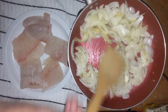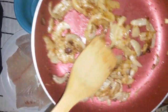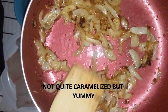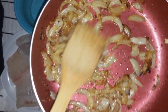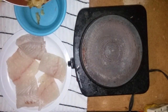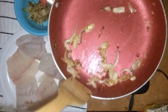Just keep stirring, stirring. All right, so that's about how I want my onions to look. We could let them go a little longer, but it takes a long time and I'm getting impatient. I want to make my dinner. So what we're going to do, we're going to set some of these aside. We're going to leave a little bit of it in there.